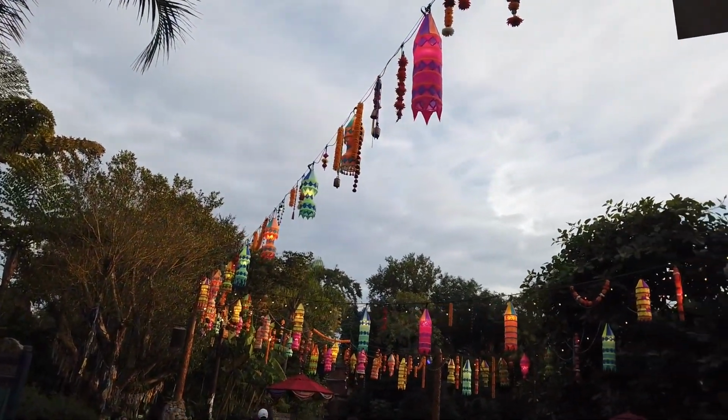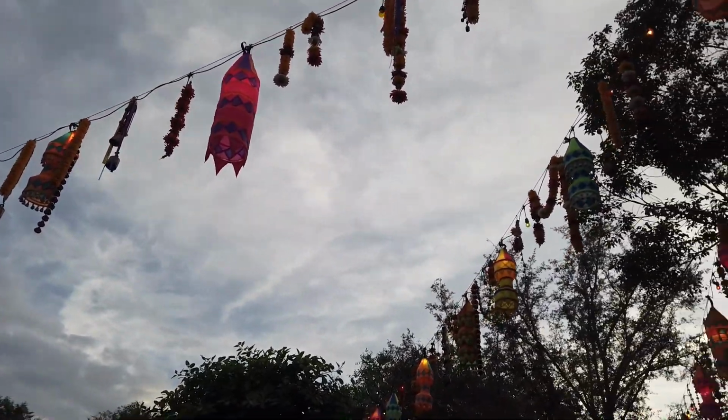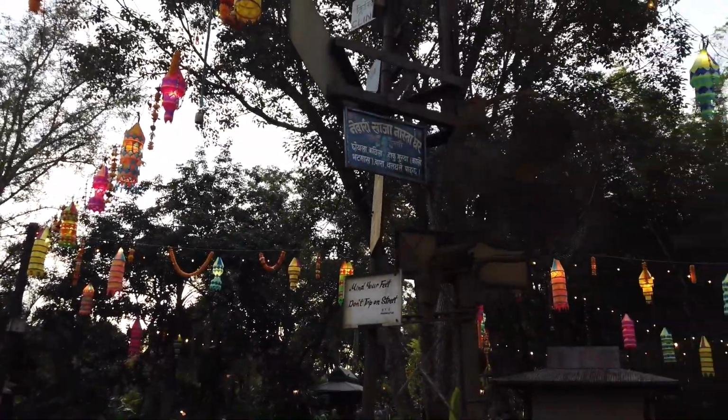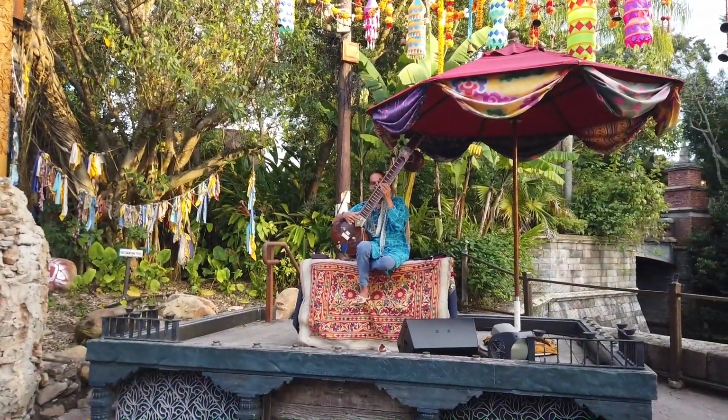You know, it's all about Christmas, but there's a lot of other celebrations this time of year as well. So I love seeing that they're doing something a little bit different. And this area at night, it is something. It is gorgeous.